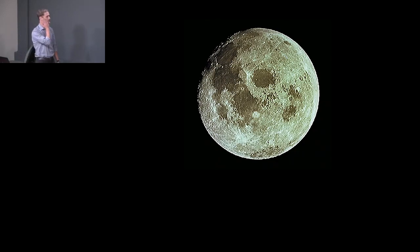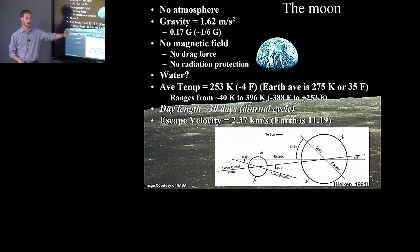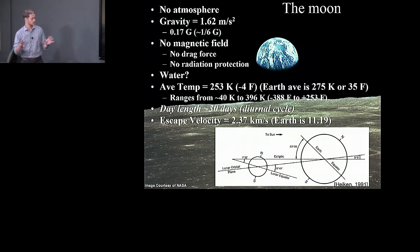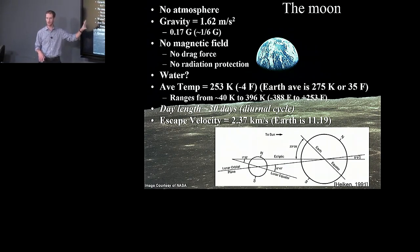All right, picking up on spaceflight environments, let's very quickly review. We talked about the moon. Remember, no atmosphere, gravity is about 1/6 Earth gravity, no magnetic field, which means there are no drag forces, as well as no radiation protection from the magnetic field or the atmosphere. The average temperature varies dramatically depending on whether you're in the light or the dark, primarily because there is no atmosphere, so the temperatures have more difficulty circulating. The day length is about 30 days, so most lunar missions would probably operate on a schedule similar to Earth's, which is easier for ground control, since the sun will be up for a long period of time. And the escape velocity is quite a bit lower than on Earth.